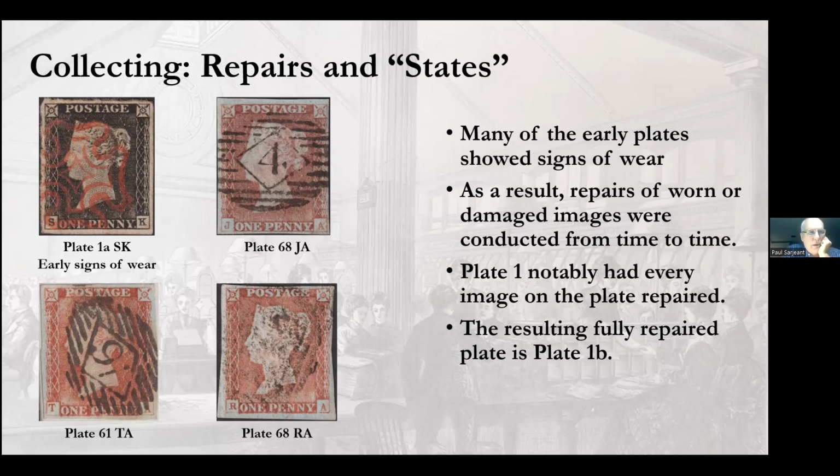The stamp in the upper left here, you can see some signs of wear just above and to the left of the K. So plate 1 wore out fairly quickly. They took it out of service. They had other plates on the go at the time, so they were able to remove it from service, and they repaired every single image on the plate. They re-rolled from the transfer rollers and fixed up the images by hand and got it back into service.